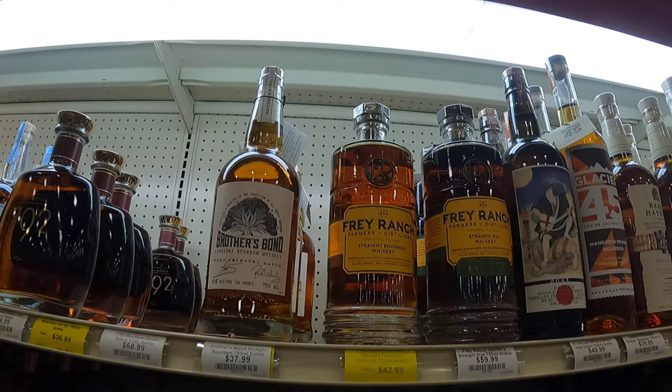Still want to try the Frey Ranch. I want to find a single barrel. The guy said if you could find a single barrel of the Frey Ranch that you should get that. They've got a lot of selection here, but nothing where it's like, hey, you need to get this. But we're going to pick up the Redwood Empire rye that we've been wanting. Which was a good price. Yeah, really good price on that. $30. Yeah. All three of them.